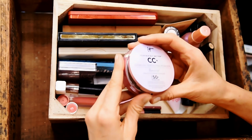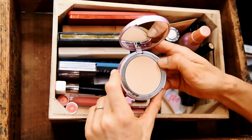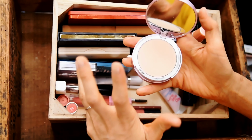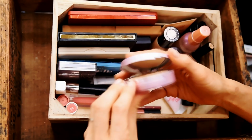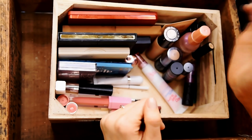I've only used this once or twice. I was hoping it would knock my socks off. It hasn't knocked my socks off yet, but I do want to keep using it. I think now that I'm a little bit more tan, this will match me a little bit better. I have it in the color light. So I'm on the fence about this thing. Let me know if you guys have tried this one, what you think about it.